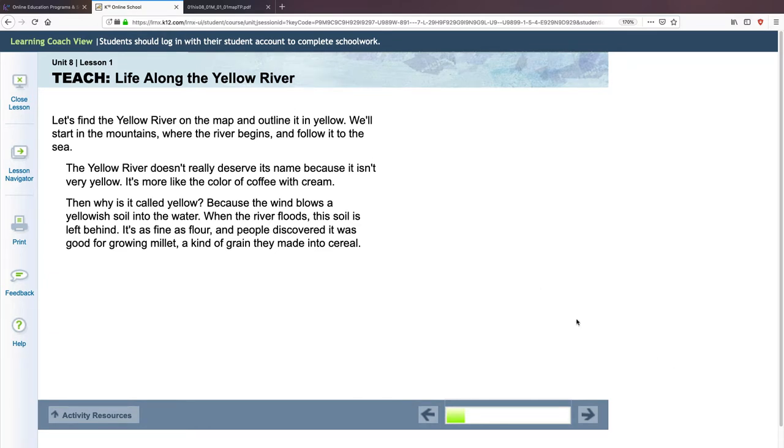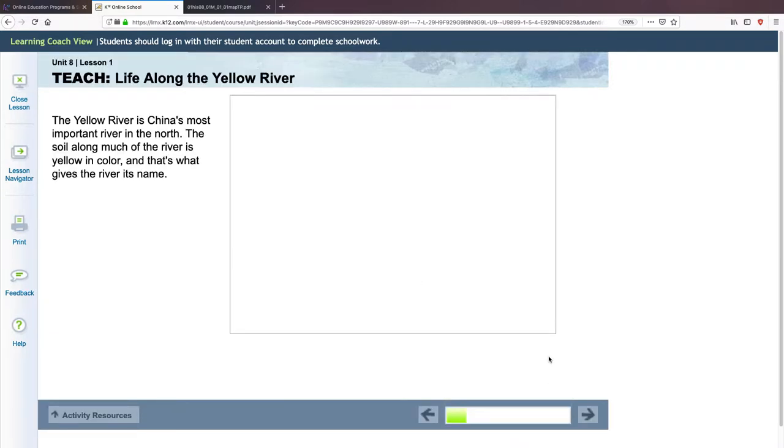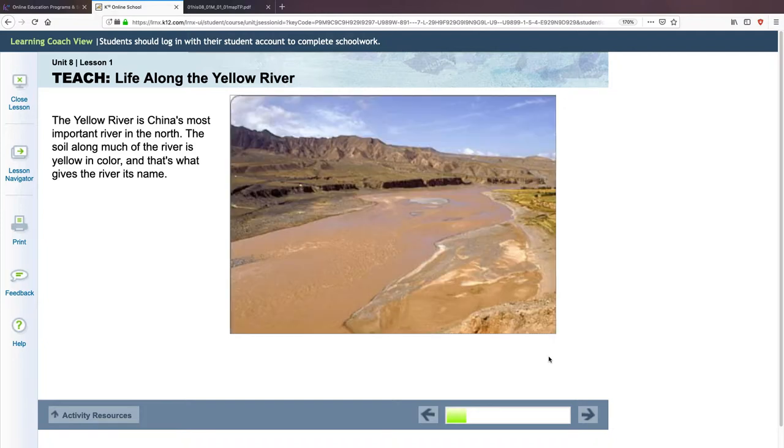Then why is it called yellow? Because the wind blows a yellowish soil into the water. When the river floods, the soil is left behind. It's as fine as flour, and people discovered it was good for growing millet, a kind of grain they made into cereal. Millet is almost like corn, you know? The Yellow River is China's most important river in the north. The soil along much of the river is yellow in color, and that's what gives the river its name.